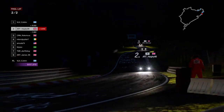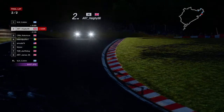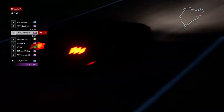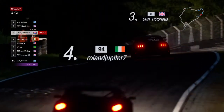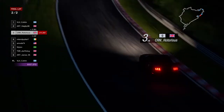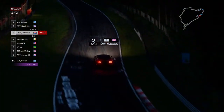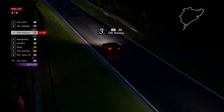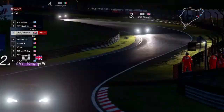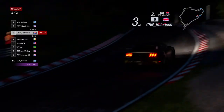Hagee has managed to get a bit of a gap over Retorius now, up to 2 seconds as they plunge their way through the latter sections of the lap. Retorius really in a battle for survival now for that final podium position. I think it could come down to the straight. I think Quinners might be able to get it because the damage will slow them down. They'll bring them into the slipstream range. And again, we don't know if Quinners knows if they have damage.